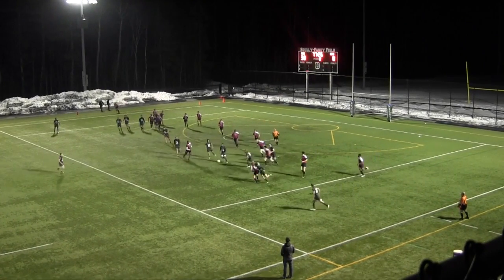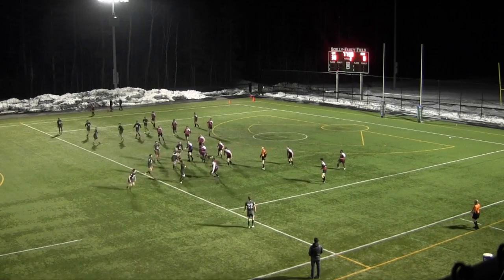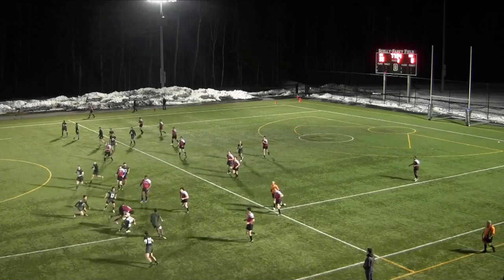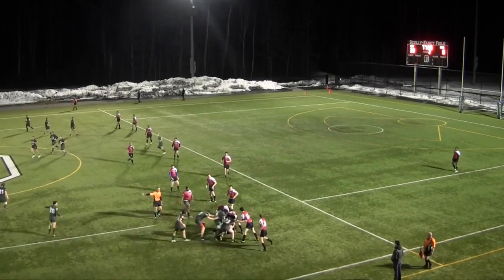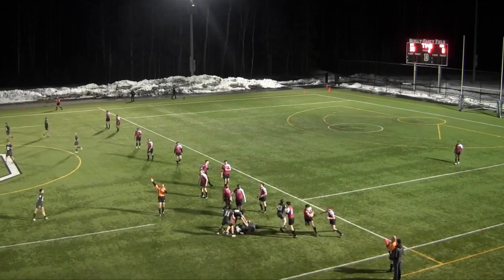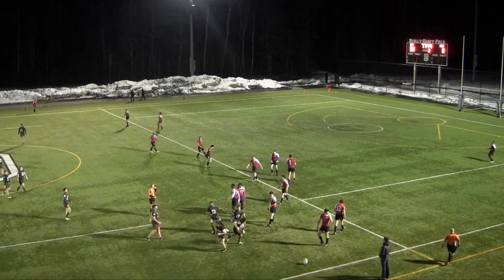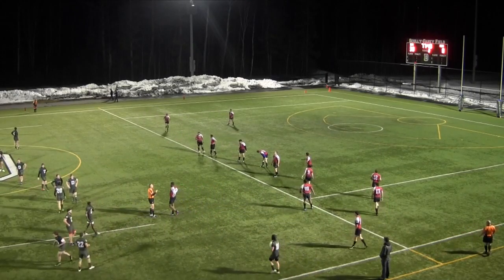Anthony can't hang on to it. Ball is bobbling around. Anthony recovers it. Offloads. A little bit of too much throwing the ball around right now by the Green, as opposed to just setting the maul, setting the ruck, and letting the drive come. Oh, nice. Skelly in possession. Penalty, free kick to Dartmouth. I think that was offside.